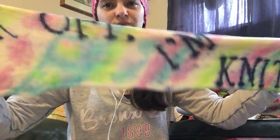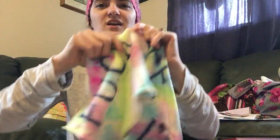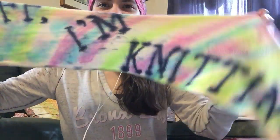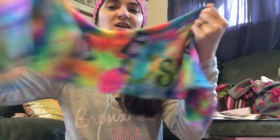This one is going to be my next pair of socks. And then I knew I wanted to pick up one of her sock blanks as a gift for my friend Dawn. These colors scream her, and this one says Hot Mess, and her sock blanks are amazing.